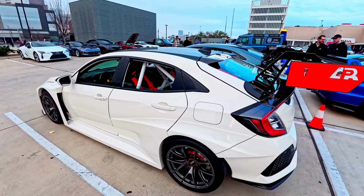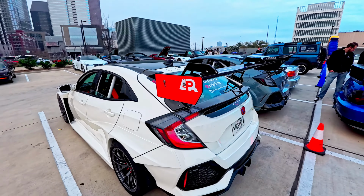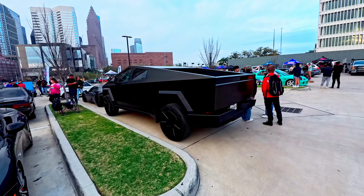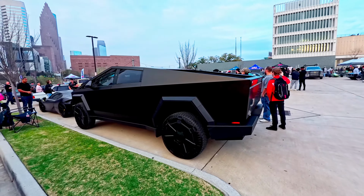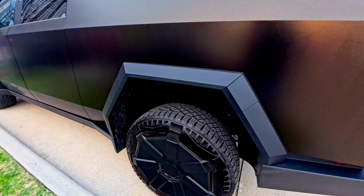That's a nice build. Big wing, APR wing. Yeah, it's carbon fiber. It's nice. The exhaust, nice. The Cybertruck, amazing. This is the first one I see. Let's see the details.